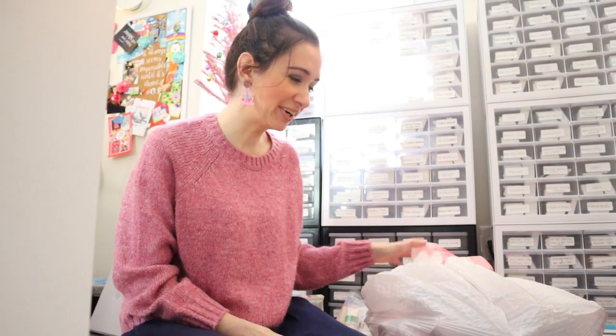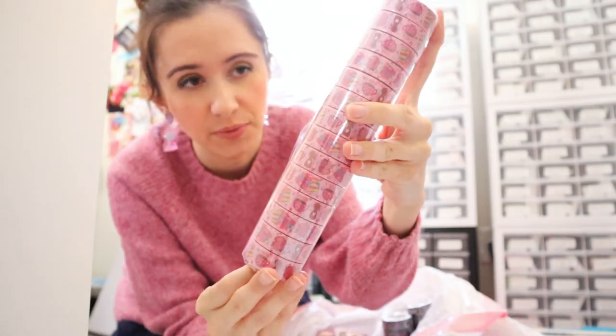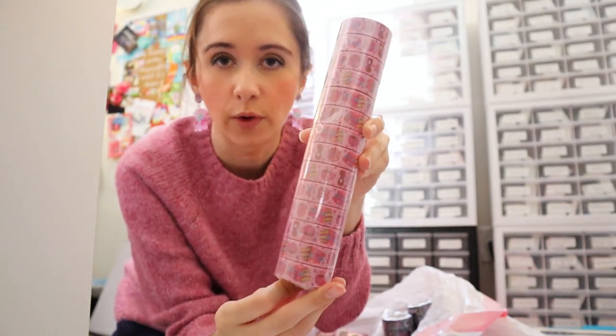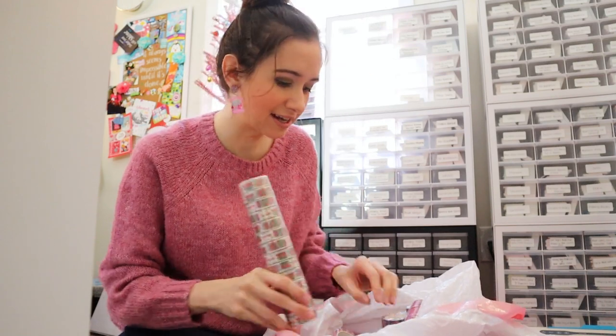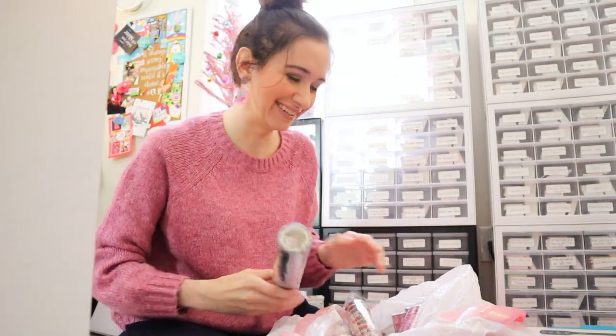Also yesterday, I just got this big delivery of washi tape that I've been waiting about a month or two for. Look at this. This is all washi tape. This first one is a romance book washi tape. This is a general bookish one with book stacks and glasses. And then my favorite is the late night reading.